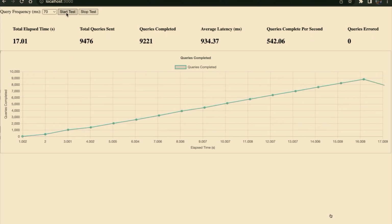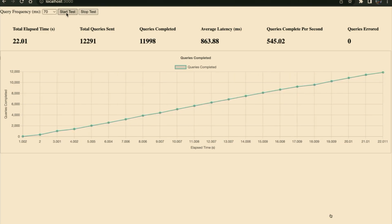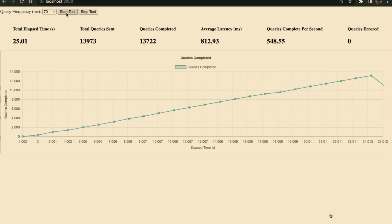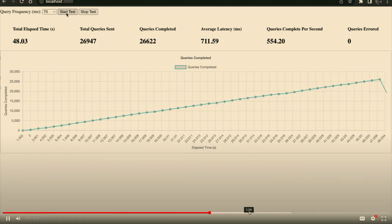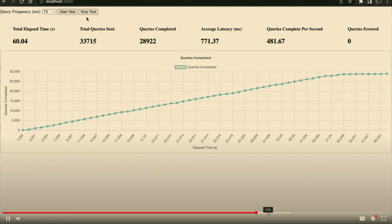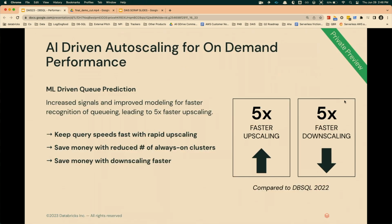As more clusters are spinning up, you can see latency is dropping down to less than a second. We're going to be heading down even further. And just to fast forward to the punchline here, at 60 seconds in, we're at 28,922 queries completed. Sub-second, we're at 700 milliseconds. And within that 60-second period, we scaled all the way up to 19 to 20 clusters. How we're doing that now, I can move to the next slide, is AI-driven autoscaling.